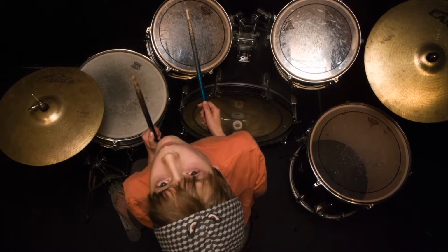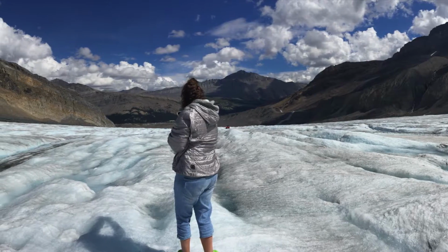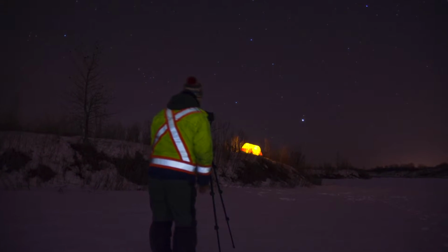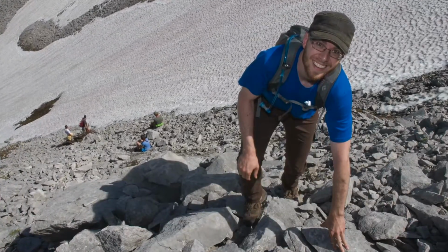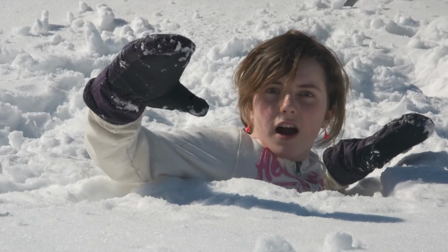Number 6, perspective. If you give someone a camera and tell them to take a picture, most people stand at eye level and take the picture. Although sometimes that is a good way to take the photo, if we do it all the time, all our pictures start to look the same. It's almost like you need a different perspective to get a different picture.